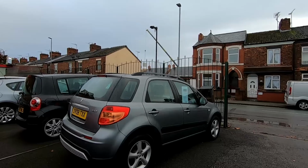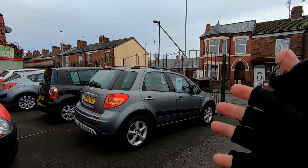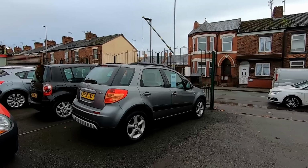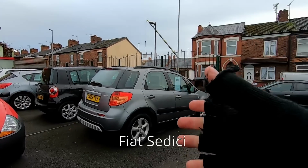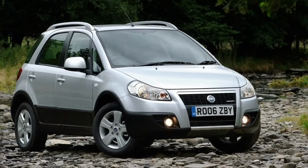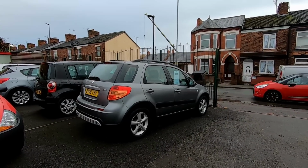But a new one probably cost you about 500 quid. But I've got a used one coming off eBay, 40 quid. It's off a Fiat, I can never pronounce the other version of it. Fiat Sedici, is it? I'll put the name down here. But basically the Fiat, whatever that is, Sedici I'll call it, and the SX4 are the same car. But the Suzuki version was a lot more popular. So anyway, that's up for sale.